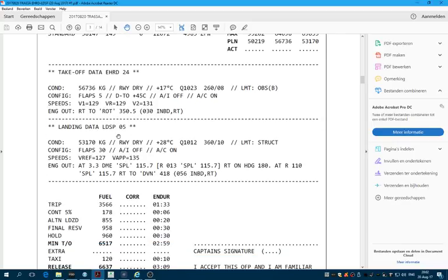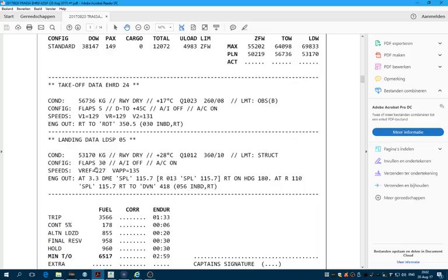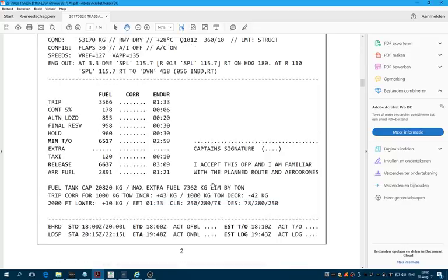Landing data, well, I've filled in 05 already. Flaps 30 landing, no anti-ice needed. Approach speed 135 and the ref speed for a flaps 30 landing 127. Engine out procedure, that's a right turn to heading 180. And at radial 110 from Split, also VOR Papa Lima, same as Schiphol, it's very funny, on 115.7 make a right turn to Drvenik, or the Drvenik NDB. I'll show you that later in the flight. So 1 hour and 33 minutes trip time.